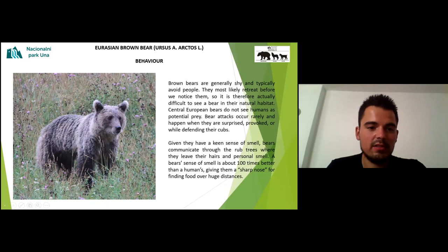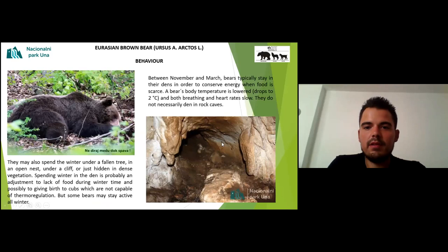And the bears, they don't usually have to spend the winter in dens, in rocky dens. They can sleep like this one, under a fallen tree, in an open nest, under a cliff. Well, they can just hide in dense vegetation. And spending winter in a den is probably an adjustment to lack of food during winter time, and possibly also giving birth to cubs which are not capable of thermoregulation like the grown bears. Also, some bears may stay active all winter.